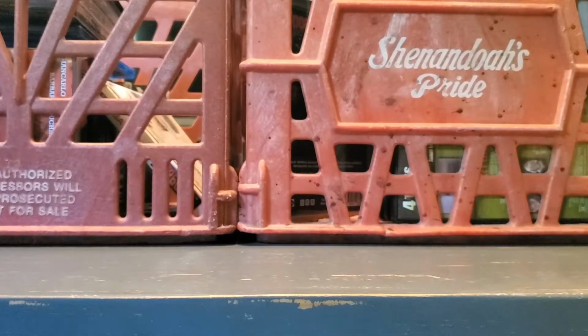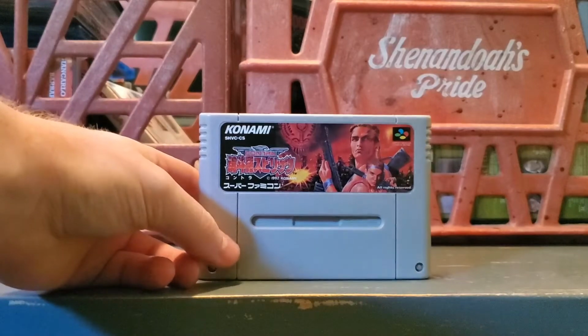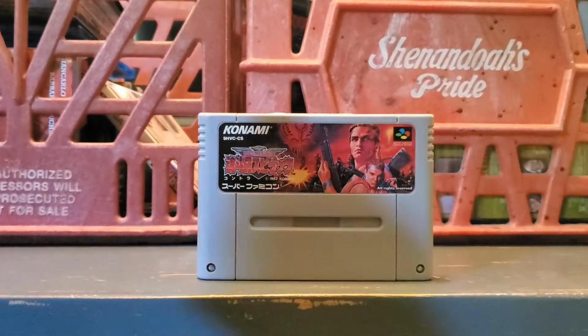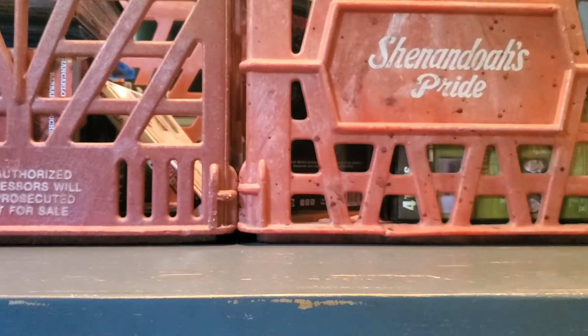Moving right along, we have Contra 3, The Alien Wars, and I specifically bought the import version because of the 30 lives code. Because, I mean, I love Contra, but I'm not the greatest Contra player, and also this game is balls hard. So, I made sure I got the version with the 30 lives code so I could sit back and relax and play the game and not pull my hair out, trying to be the best there ever was.